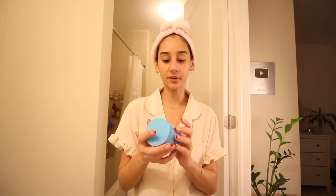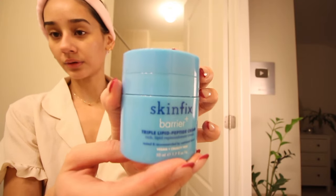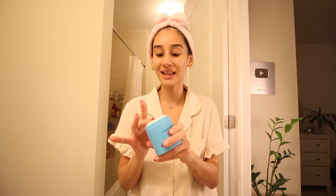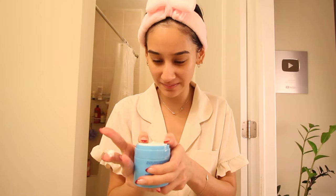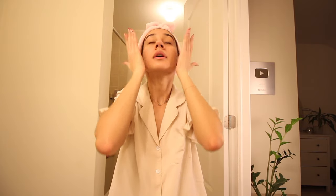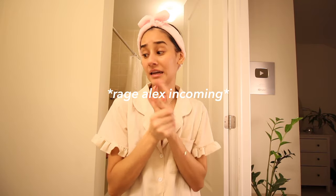Next, I want to shout out this product so hard. I don't know how highly I can speak of it, but this Skin Fix Bare Triple Lipid Peptide Cream, I genuinely adore. I'm on my second refill of it and I love it. If Skin Fix is watching, please. It feels like the most nourishing moisturizer ever. And I love putting it on at night because it's a really thick product. I also read the ingredients. They're very clean and I like that.